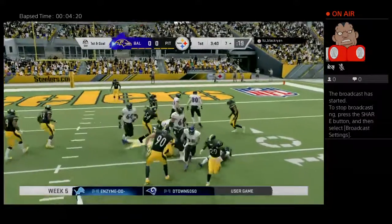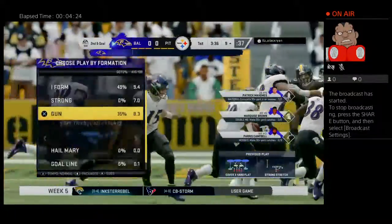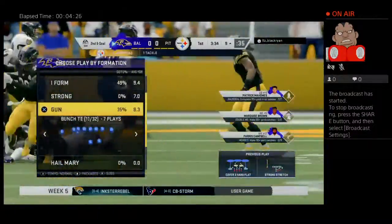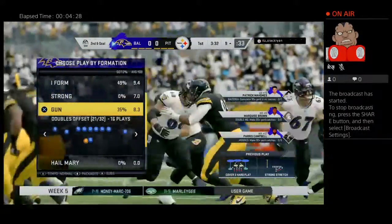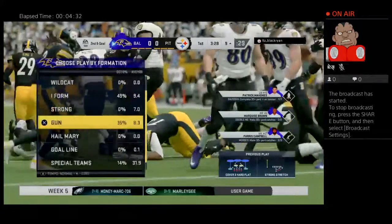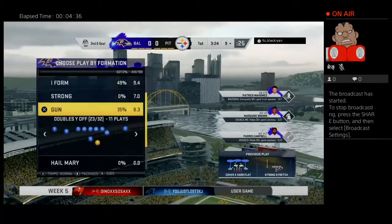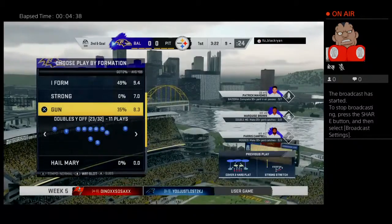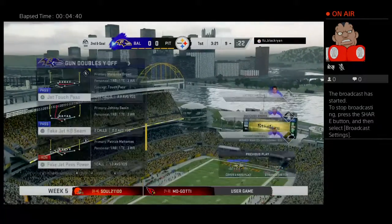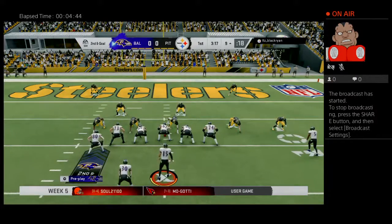Now a give, right side. Swain, and he is going to be stopped cold behind the line of scrimmage. That's going to go as a loss of 2, and it'll be 2nd down. Second and goal at the 9-yard line. Now from the 9, here's 2nd and goal.